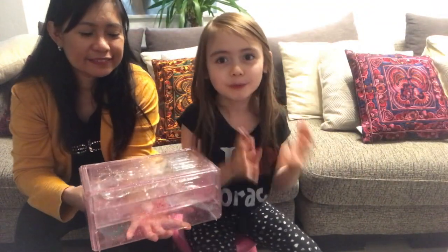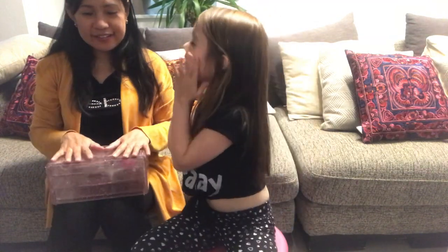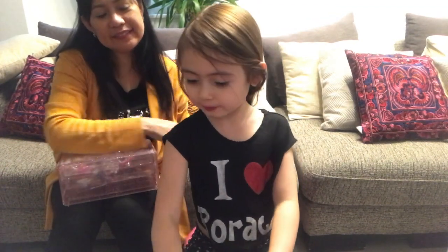Now we need to do my face. And that's all, guys. That's all her makeup collection and accessories. At the age of 7, she already has 4 makeup kits. I want to do my makeup now. And you want to do makeup.